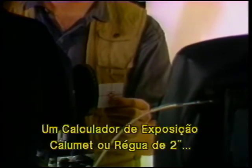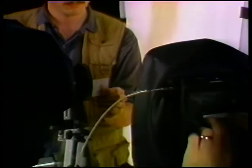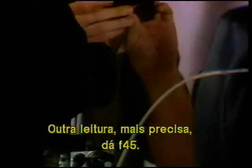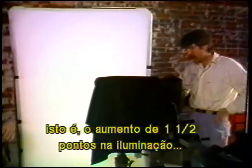Next, a Calumet exposure calculator, also known as a 2-inch rule, is held in the subject area to determine the bellows extension factor. The exposure ruler, which is placed on the ground glass to measure the image size, shows a 1 1/2 stop light loss. A second, more concise reading reads F45. But with the 1 1/2 stop bellows factor, Collins must fire his strobe three times, which equals a 1 1/2 stop increase in light to retain his depth of field at F45. An aperture of F45 is dialed in on the 4x5.